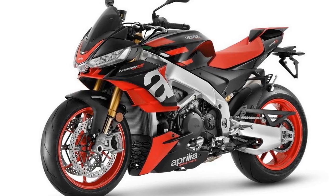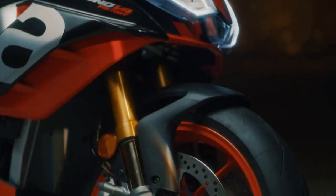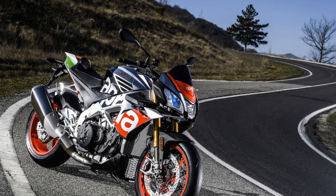4. Precise braking. Brembo brakes provide strong and precise stopping power. The combination of dual front discs and advanced ABS ensures that you can slow down rapidly when needed without any unsettling surprises. This level of control is crucial, especially when you're exploring the bike's high-speed capabilities.